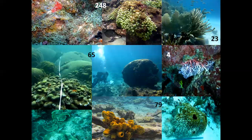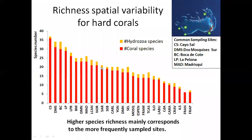These next 2 slides contain pictures from the different studied taxa. Numbers point out the richness of species on each group. For example, this is for corals. We found a high spatial variability in the coral species richness along the archipelago. The graphic shows the number of species for the 28 study sites.